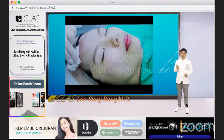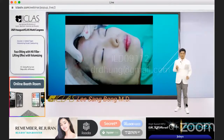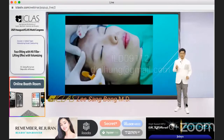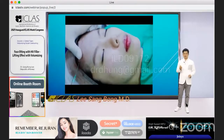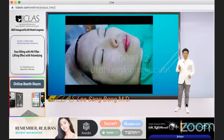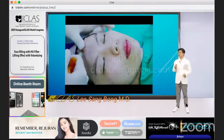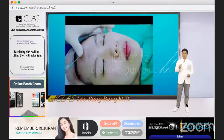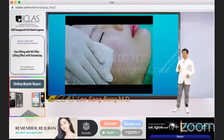Last, the lateral point. It's under the cover of the temporal portion. The tissue is hard, so insert gently. I used a 21 gauge cannula, but 23 or 25 gauge cannulas can be used.